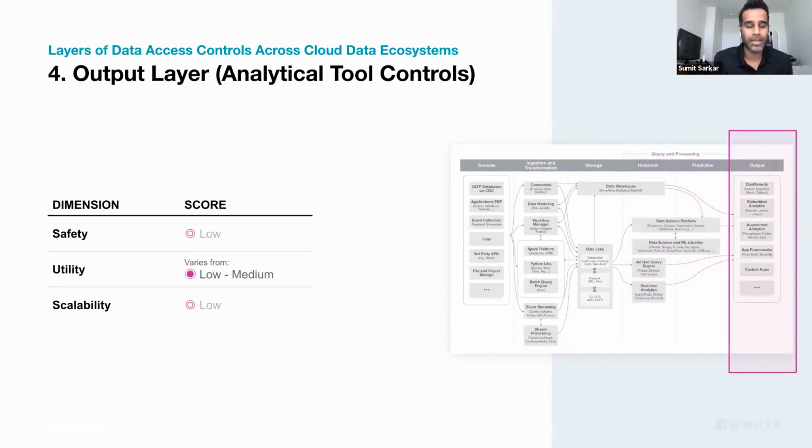And then on the last layer here, the analytical tools or the output layer, these are tools like, thinking of the big clouds, Power BI on Azure or Amazon QuickSight, or some of the cloud-agnostic tools like Tableau or Looker. These analytical tools are increasing their ability to store, usually as extracts, and process data. So you get even more potential protection endpoints at this layer as well.